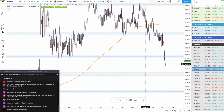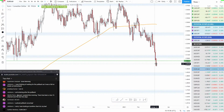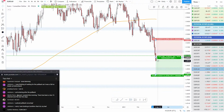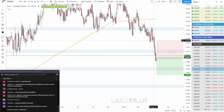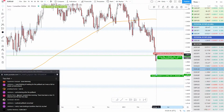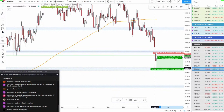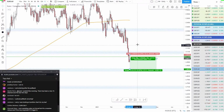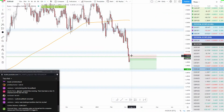EURCAD. So right now it's in the middle of a breakout. The ideal entry would have been here where it's come back up to. That would have been a good entry for this breakout. Right now it's sitting a little too low, in my opinion.